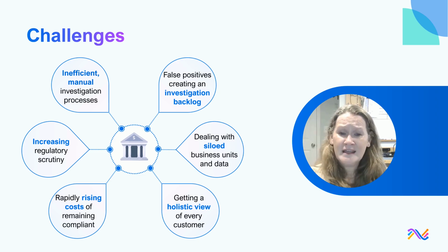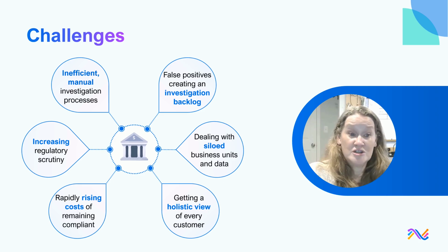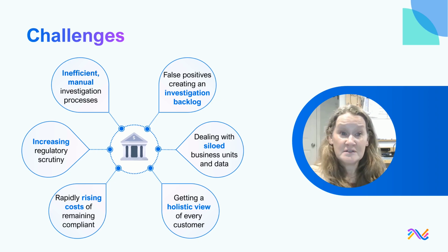And because of that, investigators really aren't getting a holistic view of every customer or even what that subject risk is. And obviously, things beyond their control, there's a rapidly rising cost of remaining compliant because of the increased regulatory scrutiny. Regulations change, there are updates to forms that need to be done, so they're always trying to manage that process. And unfortunately, that falls on the investigators, who are then sometimes stuck with inefficient manual investigation processes.